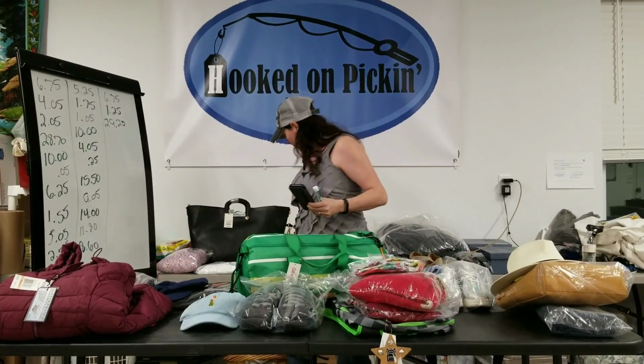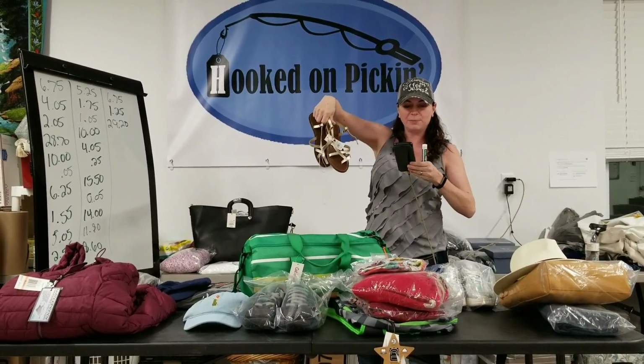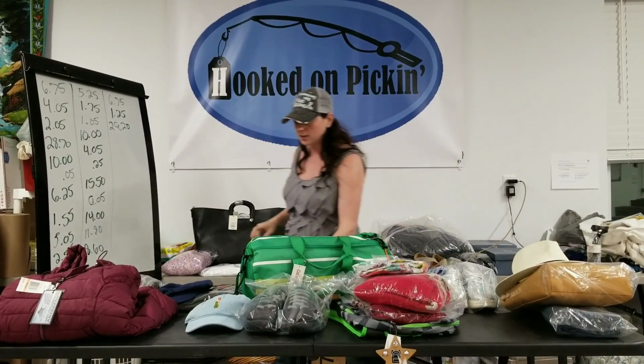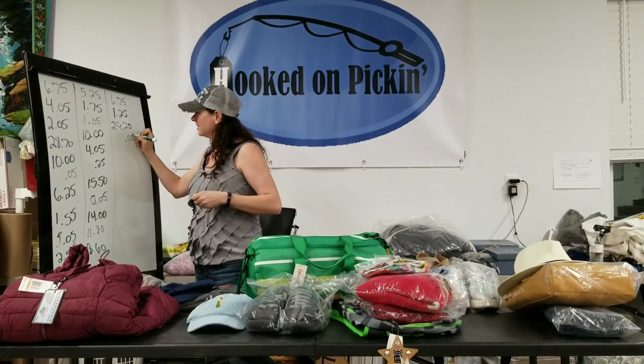All right, strappy, cute gladiator sandals. It must be the day for tiny little feet because this is a size 6. I spent $2 on this, earned $2.05, with a whopping 5 cents on that one.